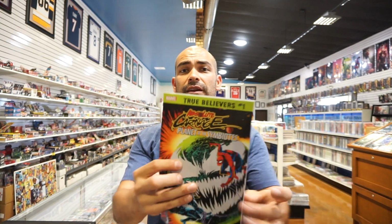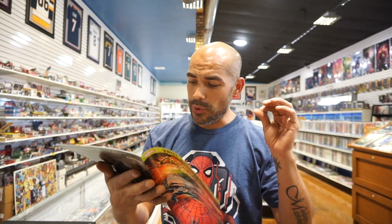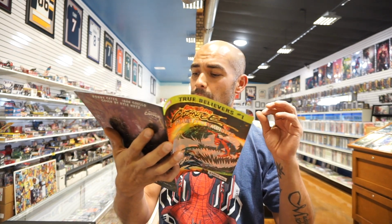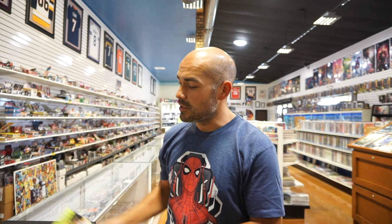The first ones that I have here are this True Believers Absolute Carnage Planet of the Symbiotes. That is it right there on the cover, and it says right here, this is a reprint originally published in magazine form as Amazing Spider-Man Super Special. So like I said, it's a reprint of an old comic book, and it only costs $1. You really can't beat that price.